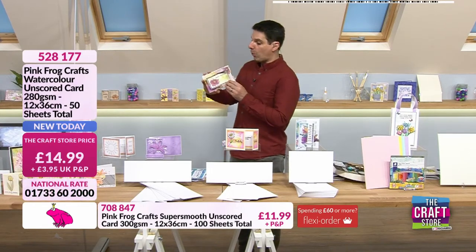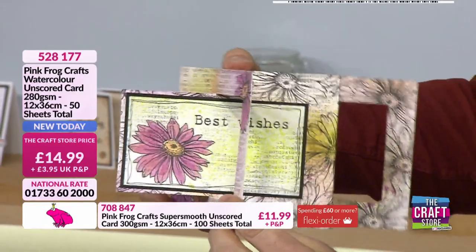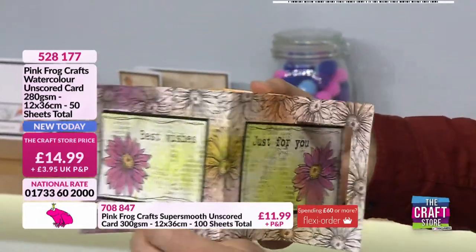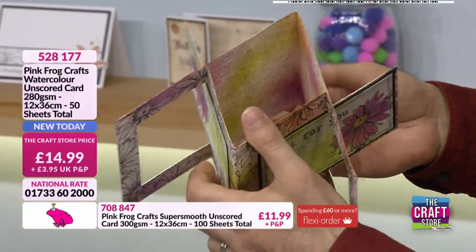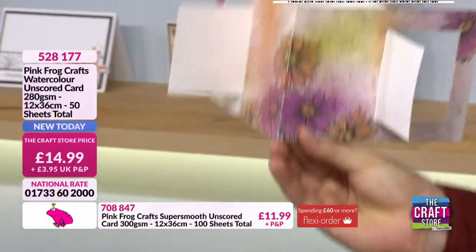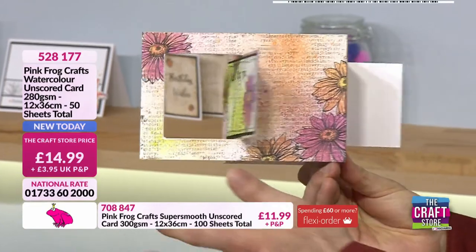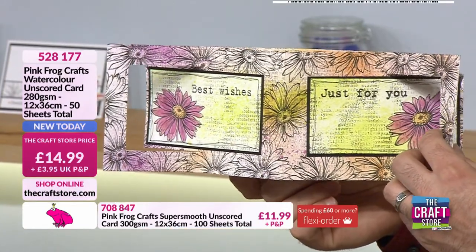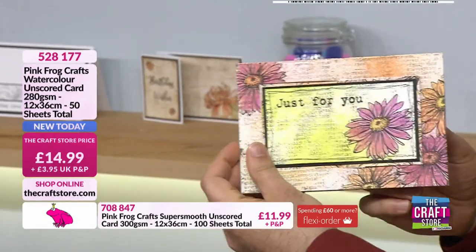With Wink Vibe sprays. So they're a dye-based spray, but you can stamp onto it, you can spray it, you can heat emboss. That's incredible. Look at that. That's a really nice inspiration.